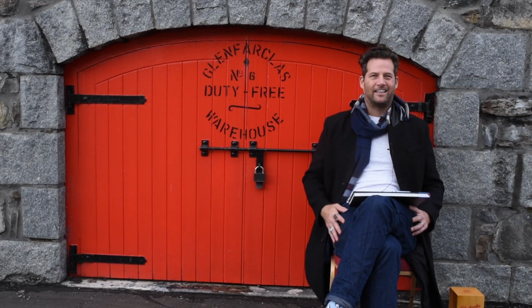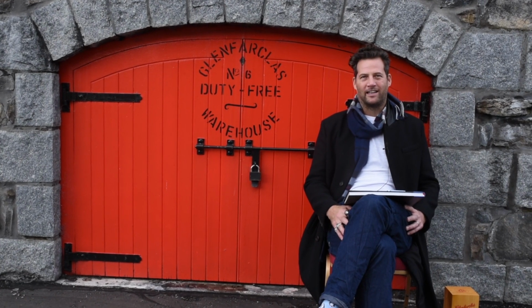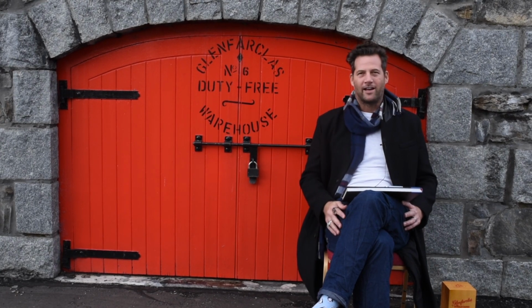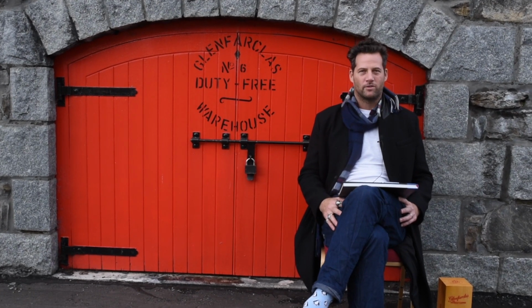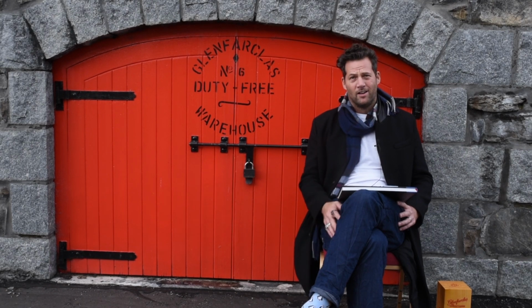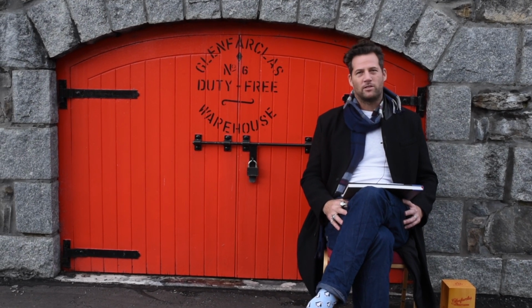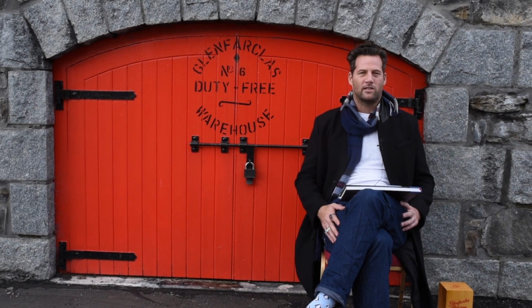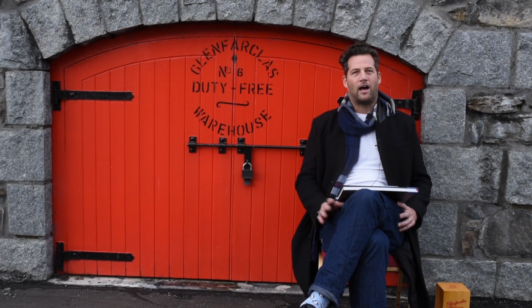We are here at the smallest warehouse in the world in Glenfarclas. This baby here currently only holds 4 barrels and is registered as the smallest warehouse in the world. As you can obviously guess, we're here at Glenfarclas and we just did the 5 decades tour that we booked through the distillery, and I gotta tell you, this was unbelievable.